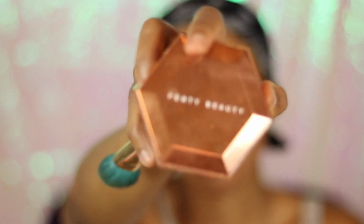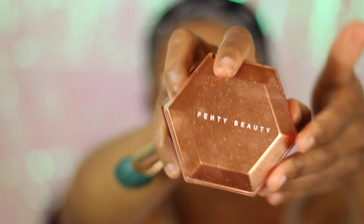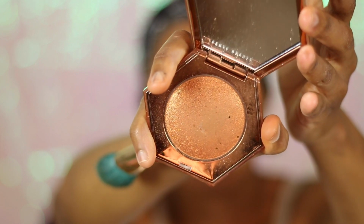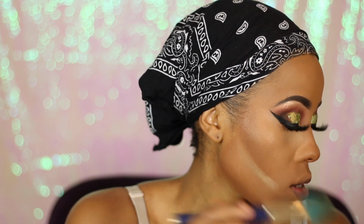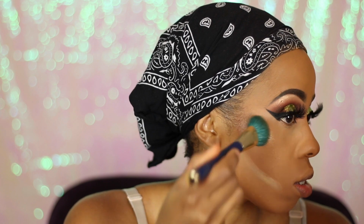And so now I am going back into my Fenty Beauty Diamond Balm. This is called Cognac Candy. It's so pretty, you guys. I use this a lot in a lot of my videos. It's so pretty, so beautiful, very pigmented, just gorgeous. Applying that right to the high points of my cheekbone. Look at that. That's so pretty. And now I'm just blending it out, dusting off the rest of that setting powder.